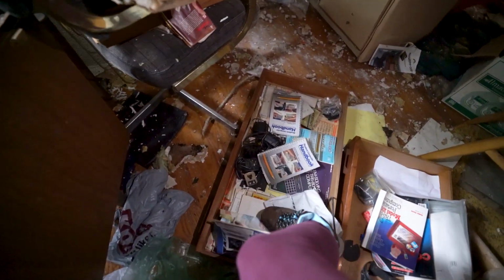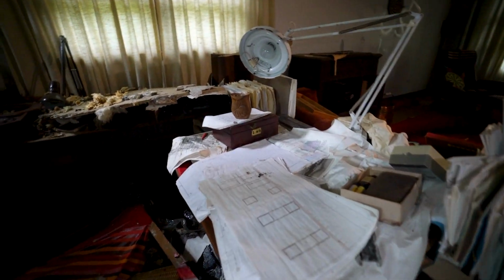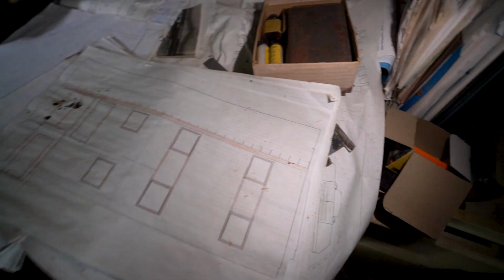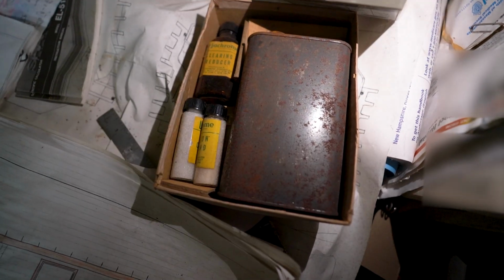Looks like some chargers, but definitely for this part. This is definitely an office. This looks like blueprints to something. Maybe to this house? Clearing reducer. Interesting.